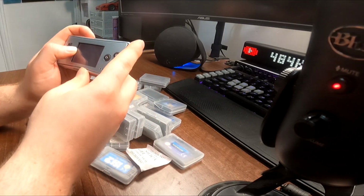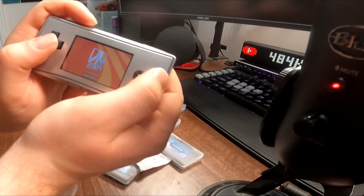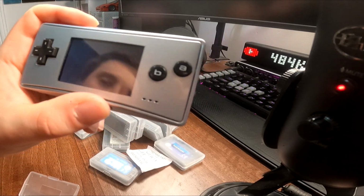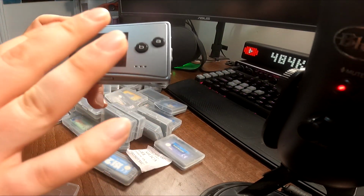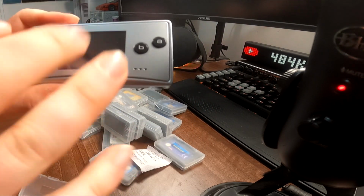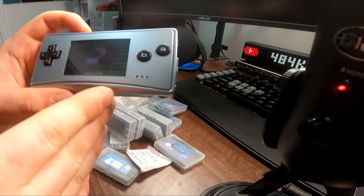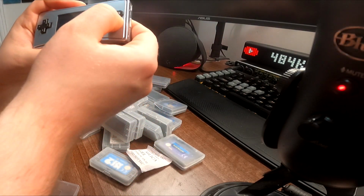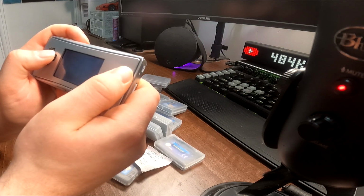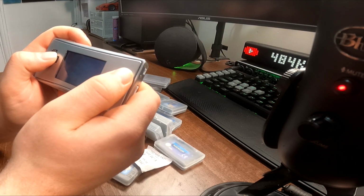But let's just load this up. Already got that nice, cool 3D Atari logo there. This is also a bad choice to use because it's got like a double screen. There's a faceplate here that you can take off and put different colours on, which is a nice idea. But because no one bought the Game Boy Micro, there's no faceplates available. Let's just see if we can get to a race.